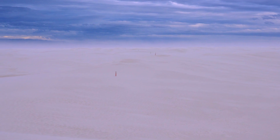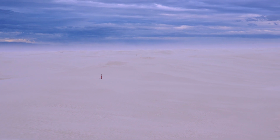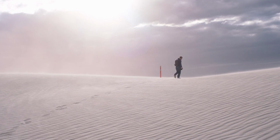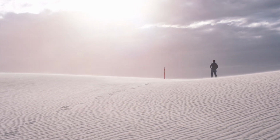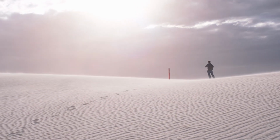And the trail continues like this, going from one trail marker, recalibrating yourself, and running up the dune to the next one, making sure that despite the wind, you keep at least one marker in eyesight along the way.